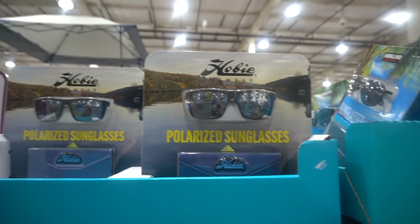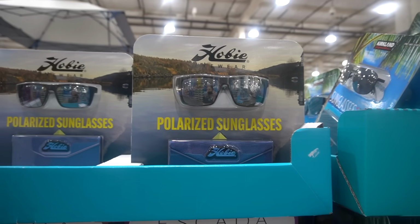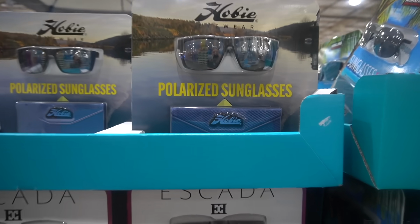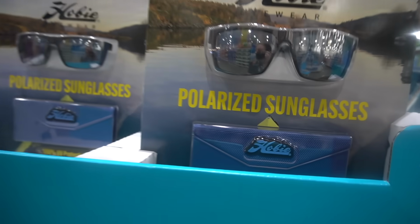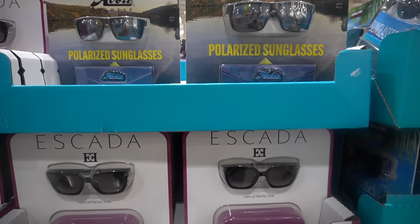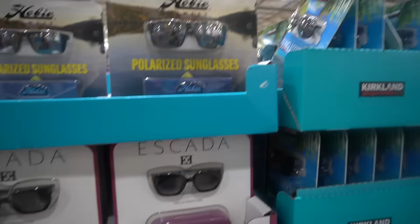$29.99. So if you want to splurge up from $24.99 for the Kirkland ones, you want to graduate to Hobie eyewear. Get this cool blue case. You'll be the coolest guy on the lake.